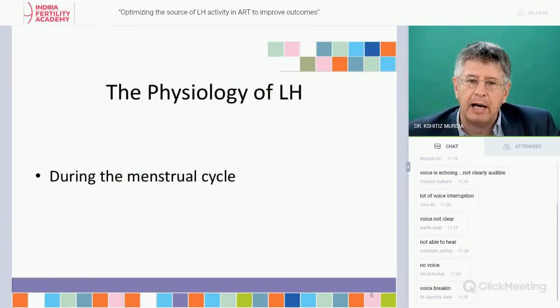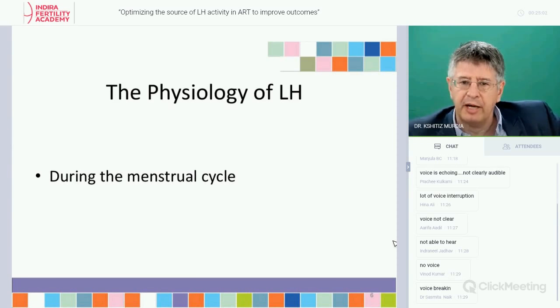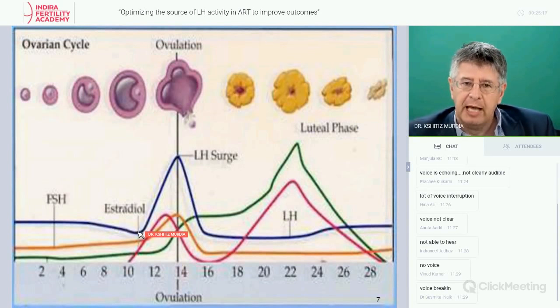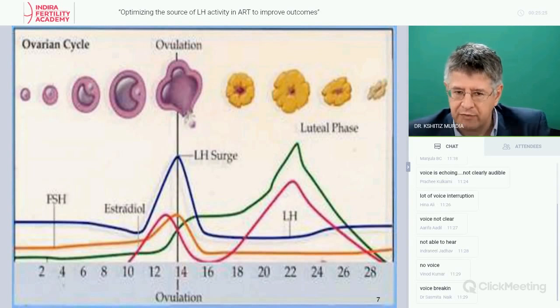Now, I wanted to talk a little bit about LH. And first, the basics, the physiology of LH, what's happening in a normal natural cycle. And here you see the line of LH. It looks like a steady line during the first phase of the cycle. And then you have this peak of LH with the ovulation. And then again, a steady state line.